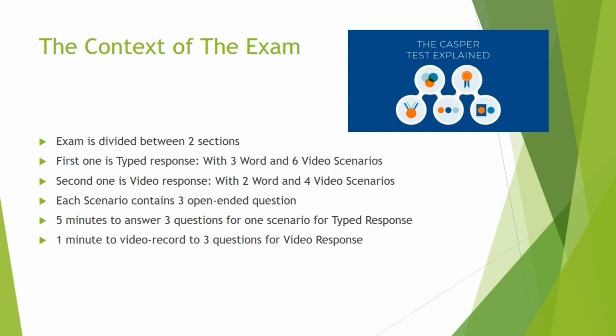Each scenario gives you 3 open-ended questions for each scenario. So for the written one, the first one, the typed response, you have approximately 5 minutes to answer 3 of those questions. And then in the video response, you have 1 minute to video record your answers to the 3 responses.